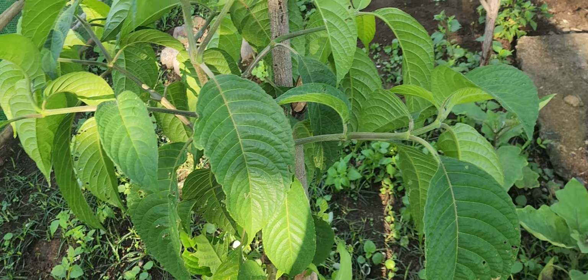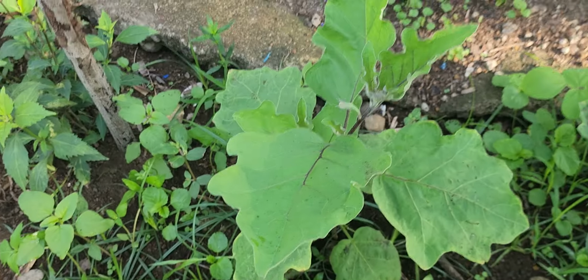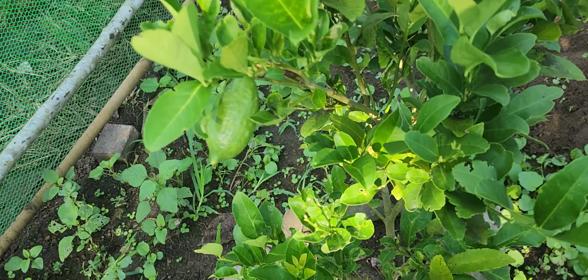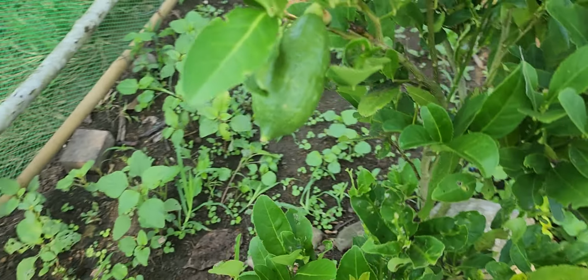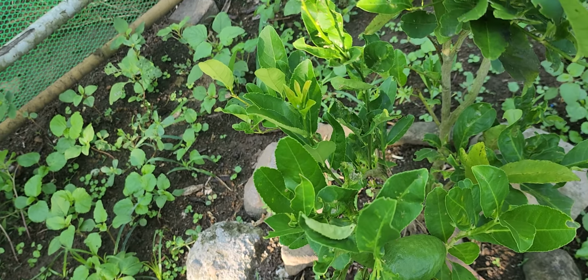And that's my two eggplant, a small tiny one that gave fruit na. And my little, I don't know what it is, but definitely it's not lemon. It's some kind of orange.